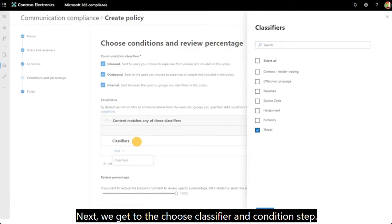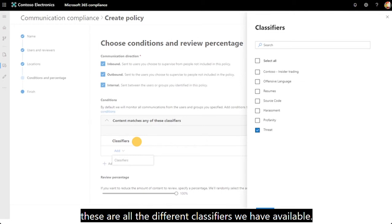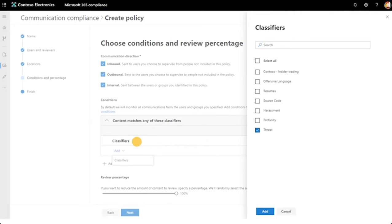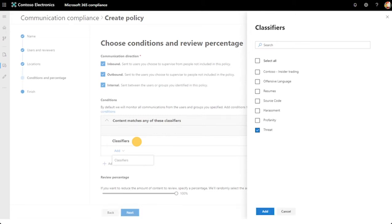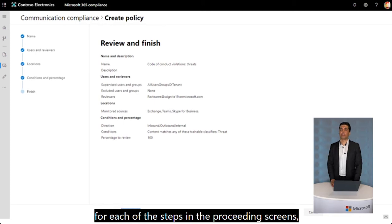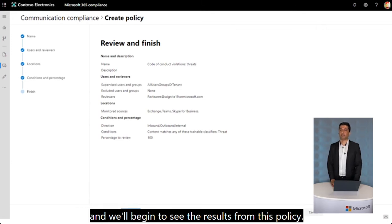Next, we get to the choose classifier and condition step. As you can see, these are all the different classifiers we have available. Offensive language is one of them. Resume or source code is another one of them. We have harassment and profanity. We have threat, and in this specific instance, we'll select threat. After we've specified the values for each of the steps in the preceding screens, we get to the review and finish custom policy creation page. Once we review and finish the custom policy creation, the policy will go into effect and we'll begin to see the results from this policy.